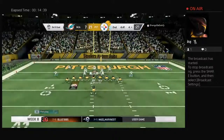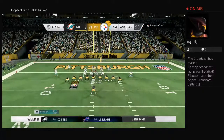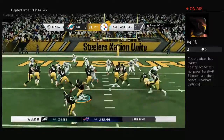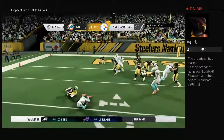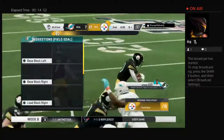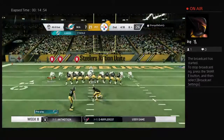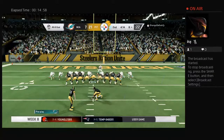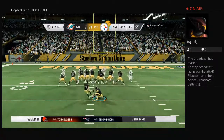It's 3rd and goal. On 3rd down, a run from White, and this is going to result in losing yardage. They're driven back to the 8-yard line. He loses 4, and it brings up 4th.